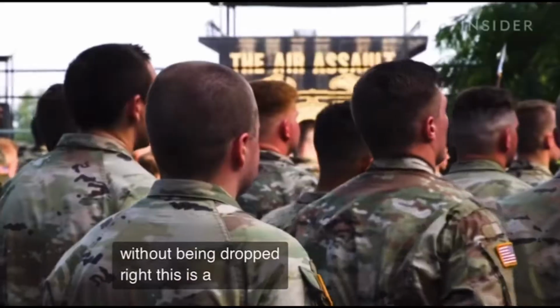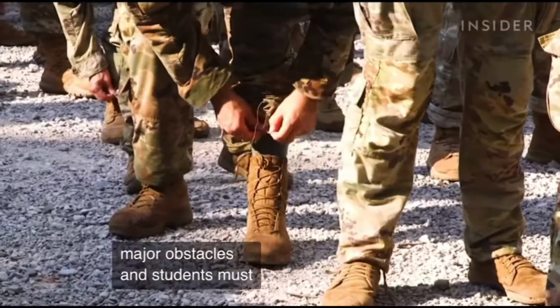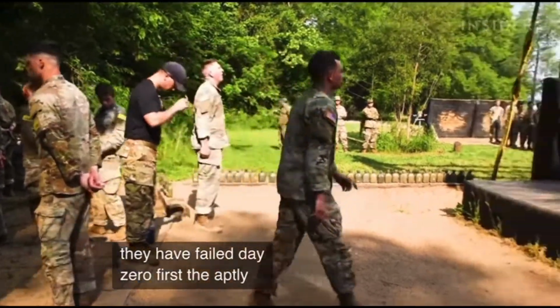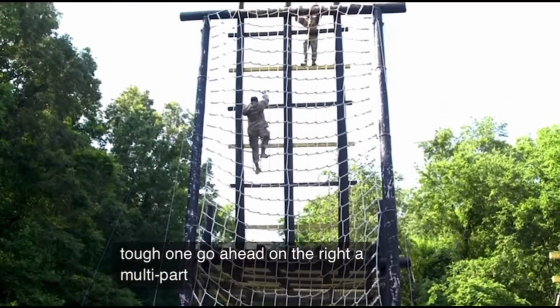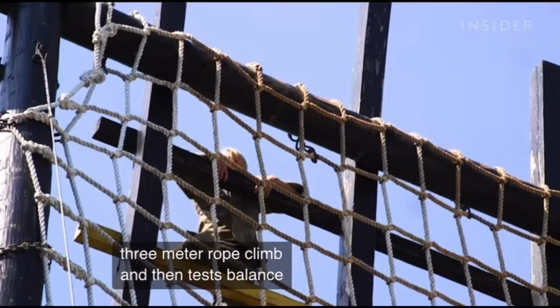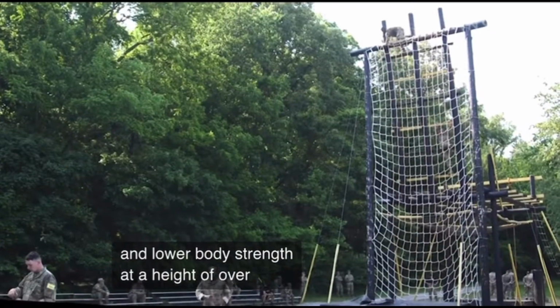All right, this is a major. The last 2 are major obstacles, and students must pass both, otherwise they have failed day 0. AirAssault! First, the aptly named Tough One. Go ahead on the right. A multi-part obstacle that starts with a 3-meter rope climb. There you go. And then tests balance, along with upper and lower body strength at a height of over 30 feet.